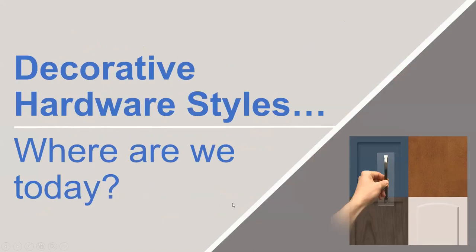So, did you realize the decorative hardware you choose is as important as the cabinet selection you place in your kitchen or bathroom? The decorative hardware styles, finishes, and sizes you select will truly accentuate the cabinetry in your creative space. So, where are we today with all these styles being offered?